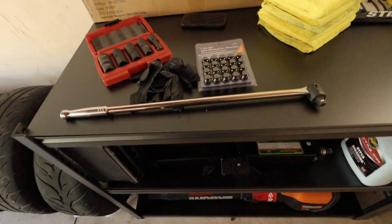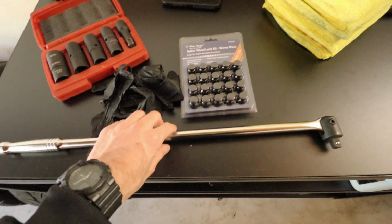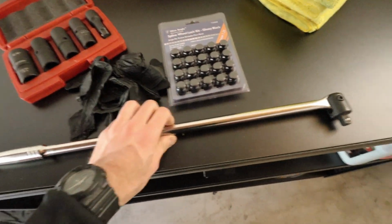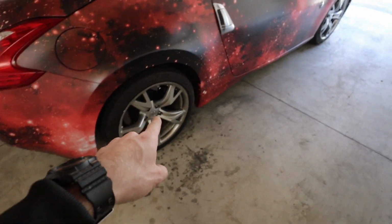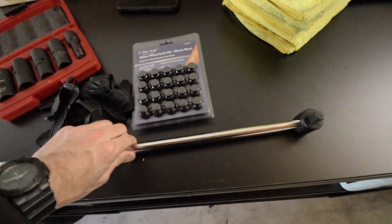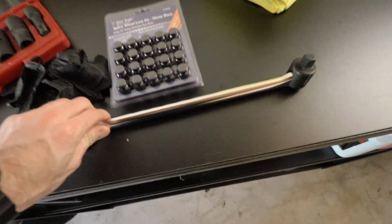Being that I'm still in the middle of a move, I don't have exactly everything I need, but we do have a breaker bar, which is less than ideal, but at least I can get the wheels on the car, then take it straight down to a tire shop, have them torque up the lugs. I'm just gonna be really careful with this and get all the lug nuts on nice and snug until we take it down to a tire shop and have them torque it up properly.